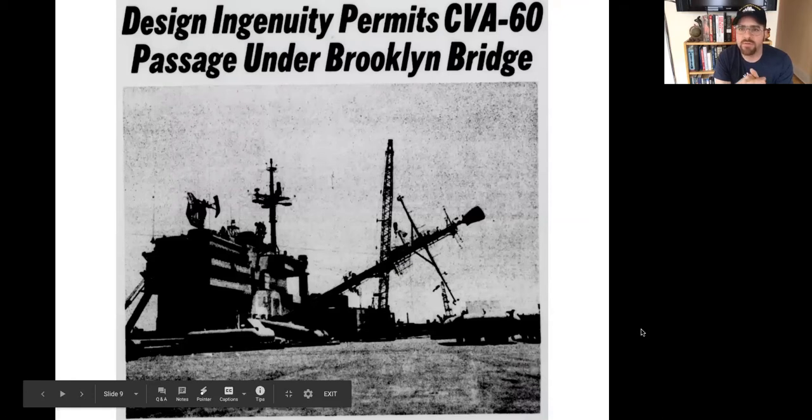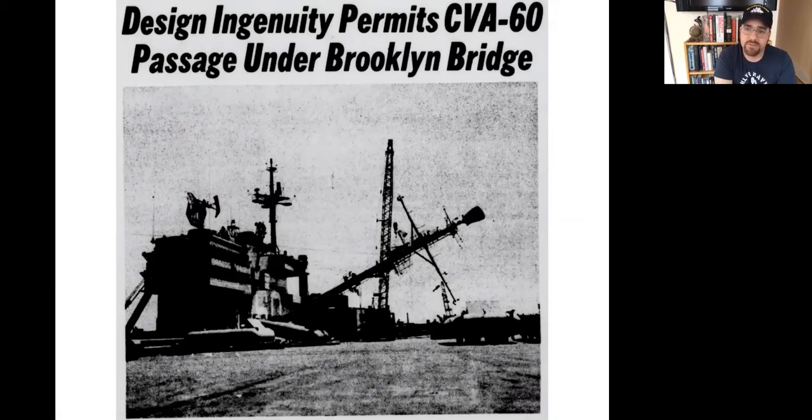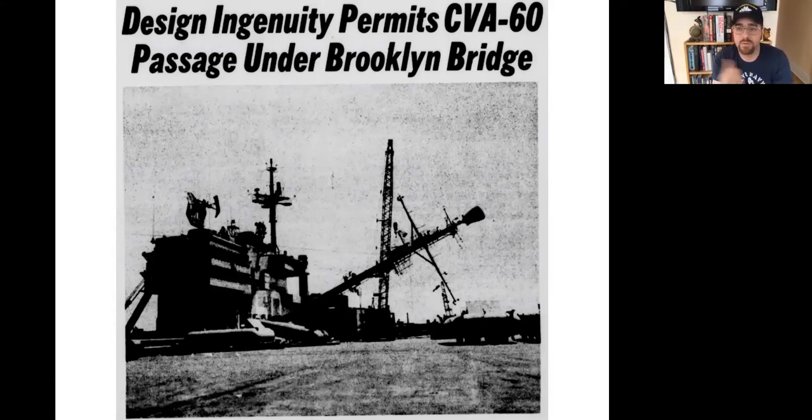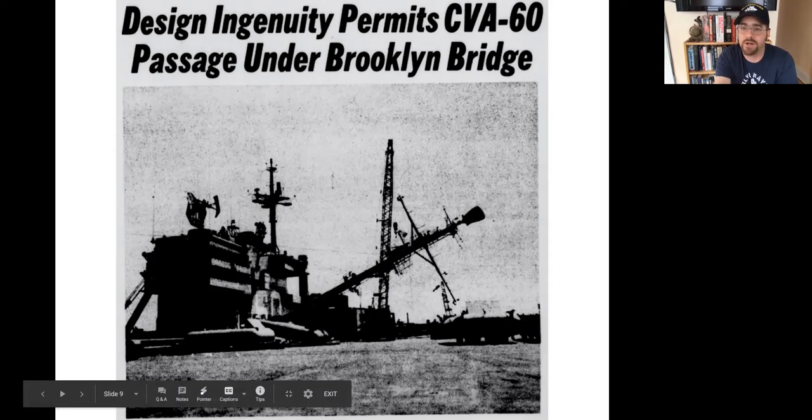So this shows the folding communication mast that was developed at the Brooklyn Navy Yard starting in 1954. And this shows the USS Saratoga with this system installed. And so this would be installed on ships across the fleet, not just ones that were built at the Brooklyn Navy Yard, because again, this was one of the most important shipyards. You needed the other ships to be able to get in there and out of there if they needed service work done on them.